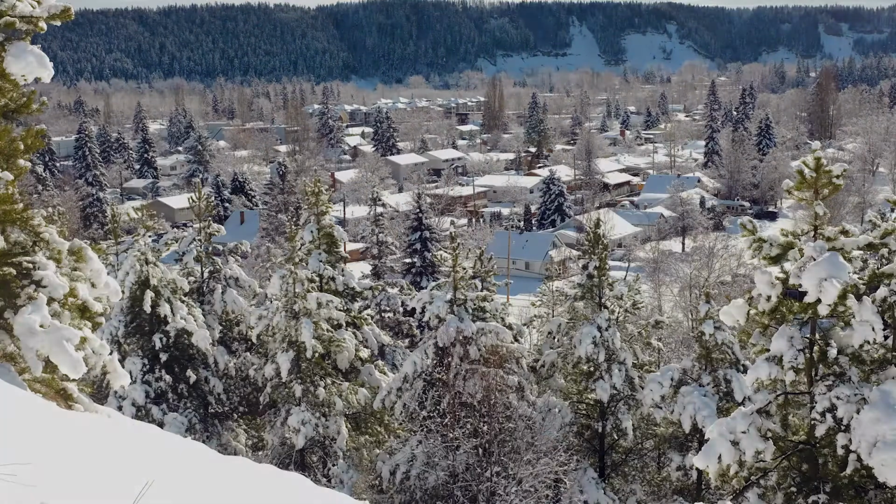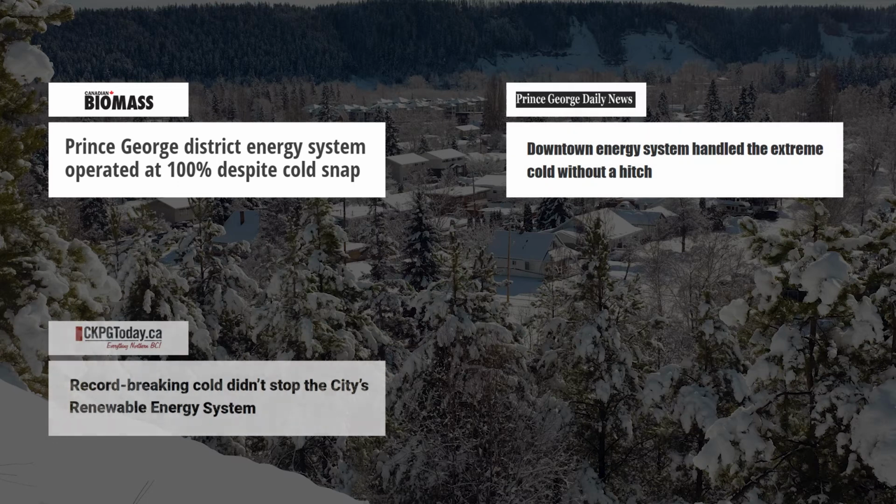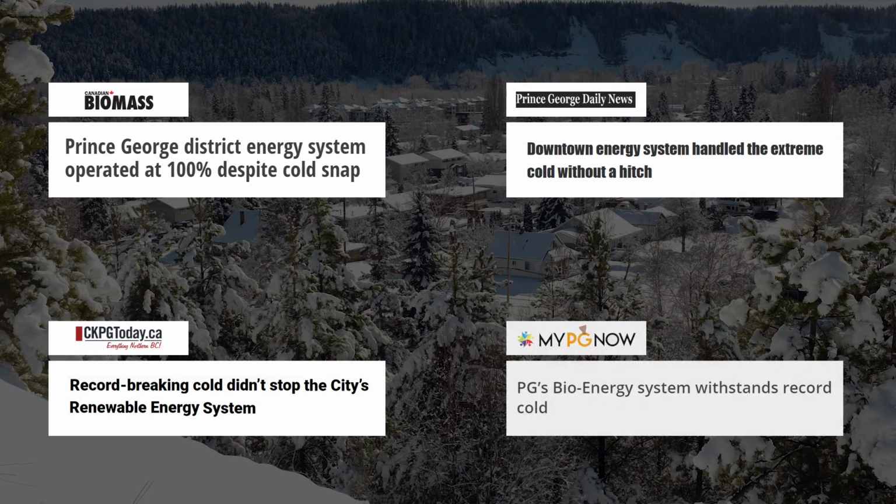It's very responsive, the technology is impressive, and a lot of energy is being conveyed through a small piece of pipe. Just how much energy was demonstrated during the winter of 2020 when temperatures in Prince George dipped below -40 degrees. Through the cold snap, every building connected to the system remained fully heated by renewable energy alone. This system had no hiccups. It was easy for it, and we were only using actually under half of its capacity.